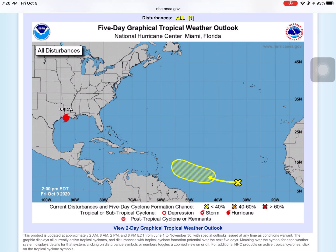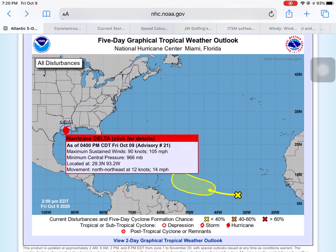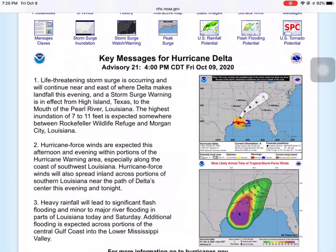It made landfall almost exactly the same place where Hurricane Laura made landfall on August 26th, in Cameron. So yeah, Delta still made landfall in almost the same exact place, just a little east of Cameron. Louisiana is getting some pretty bad luck right now, and I feel bad for Louisiana, which is getting some pretty bad conditions from Delta.